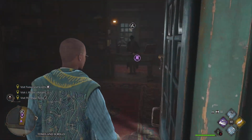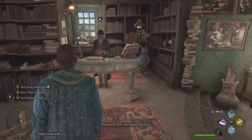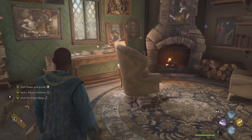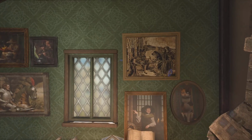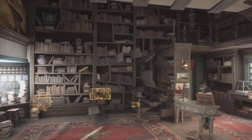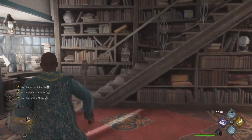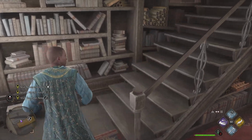It was in the tome of scrolls. An inquiring mind. Okay, so I just unlocked the secret staircase. Awesome. I'll just go up there.